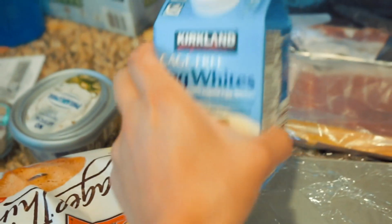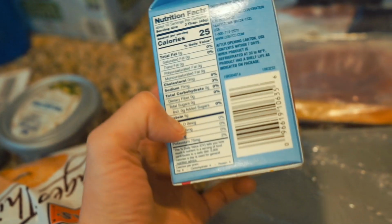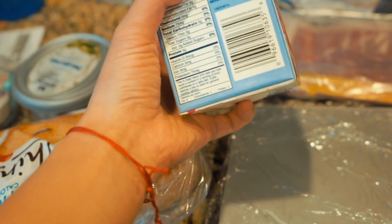Then we got egg whites. I love these because they basically just melt in your mouth if you just barely cook them, and they're really easy to consume. This is just pure protein, guys. 5 grams of protein per 3 tablespoons.